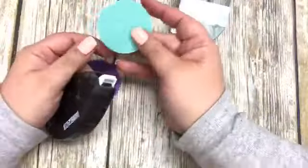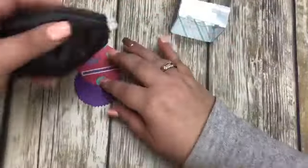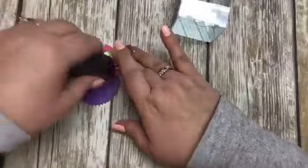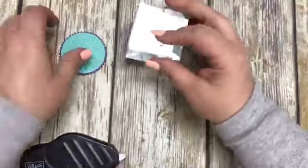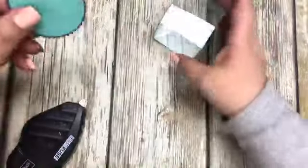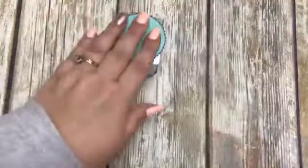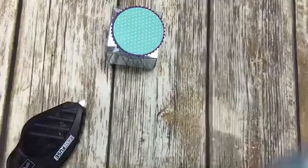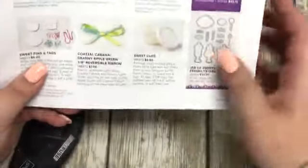Thank you, Nicole. Okay, and so then I used some of that designer series paper, and I'm going to use more of the plain pattern, and I just adhered this onto my scalloped part here. And then I just put a little bit of adhesive on this and adhered this to the top. Now, there are framelits that coordinate with this bundle as well. So in the bundle, you get the stamp set, and then you can also get the coordinating framelits.